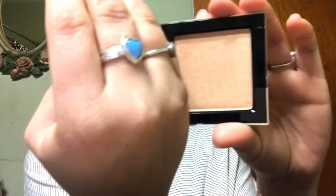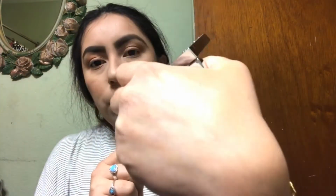Anyways, let's move on. The next item in my box is by Pretty Vulgar, and it is the Shimmering Swan Sparkling Sass Highlighter. And that is what it looks like, and I love Pretty Vulgar. The packaging is just to die for. That is what it looks like. I will swatch it. Look at that shine, guys.